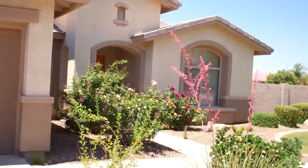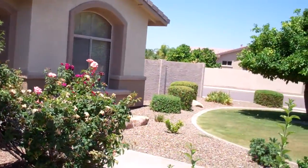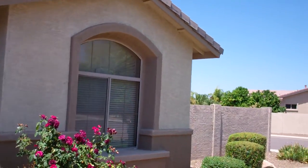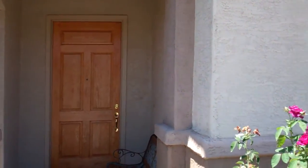We'll go ahead and go on in. This, again, the home was built in 2000. It's 2546 square feet. It's a true four-bedroom and very gently lived in. So this has been pretty much a second residence, not a whole lot of use, but come on in and let's just go take a look.